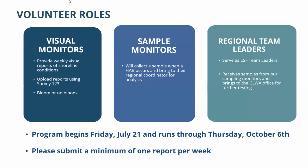We ask you to commit to doing a minimum of 1 visual survey per week. Again, we will always take more if you're around, especially if conditions change, which they often can, not just day by day, but hour by hour, right? So if you've done a report one week and it was a no bloom report, but later in the week you have a visual indication of a bloom, we would love it if you were able to submit an updated report later in the week. So again, we're going to run from Friday, July 21st through Thursday, October 6th, minimum of once a week.